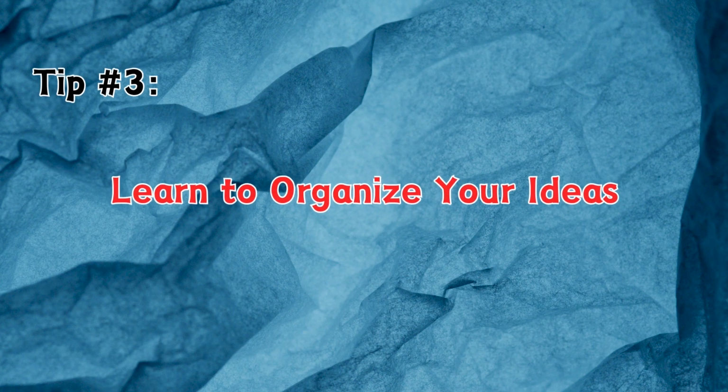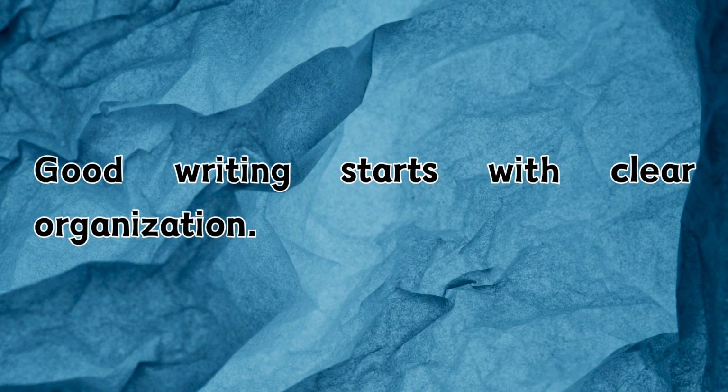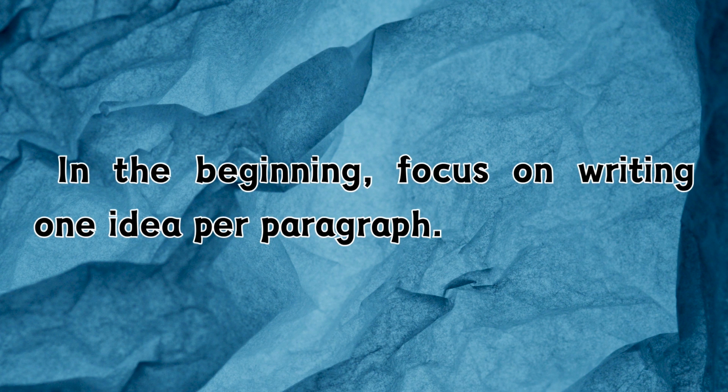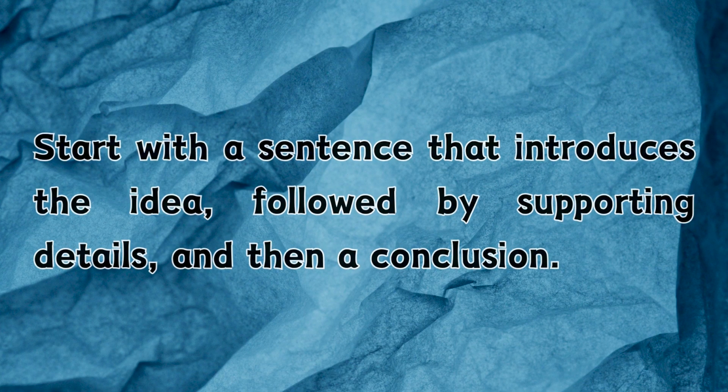Tip number 3, learn to organize your ideas. Good writing starts with clear organization. In the beginning, focus on writing one idea per paragraph. Start with a sentence that introduces the idea, followed by supporting details, and then a conclusion.